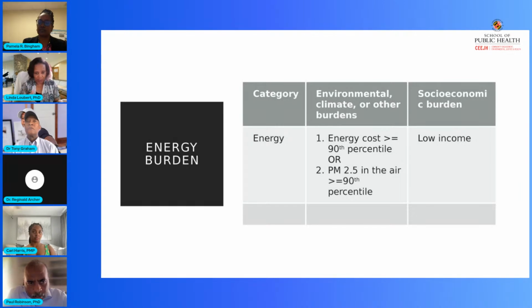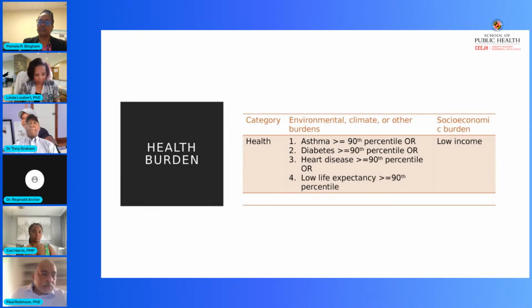Energy cost greater than or equal to the 90th percentile. Particulate matter in the air greater than or equal to the 90th percentile, and low income. Next, the third one, health burden. So we're looking at asthma, diabetes, heart disease, and low life expectancy. And again, also low income.